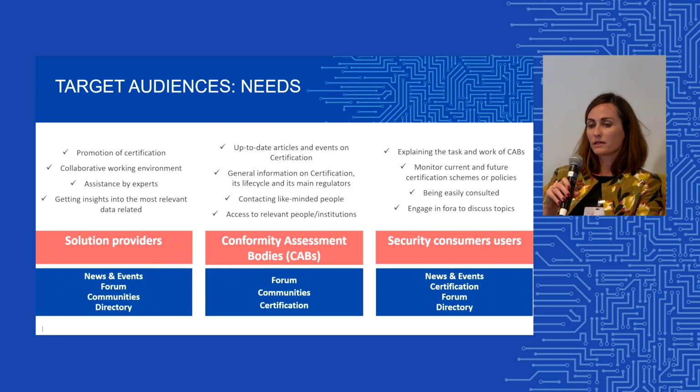These needs are also a recopilation of the discussion that we had initially with the stakeholders, and from there you can clearly see that the platform will serve the needs of three big columns, we can call them, that are solution providers, conformity assessment bodies, and security consumers, so the general users. And those targets are also the targets that you will see in our platform.